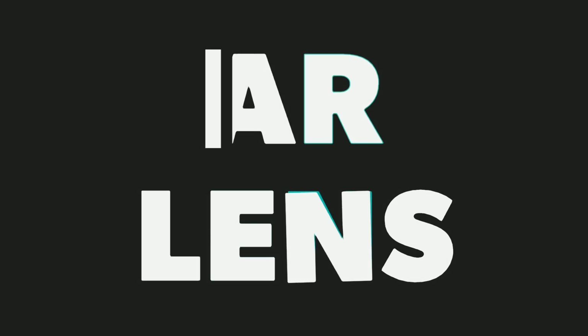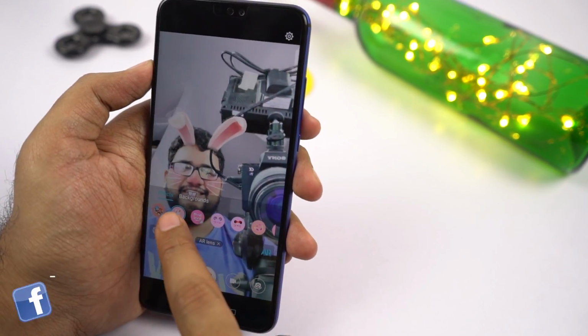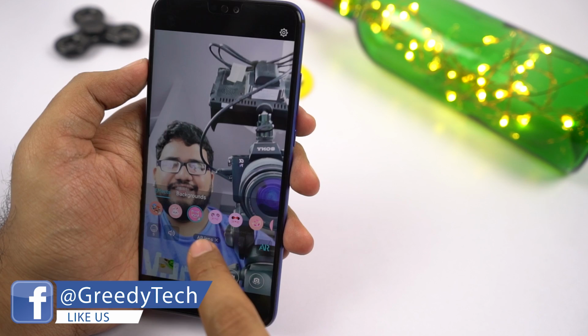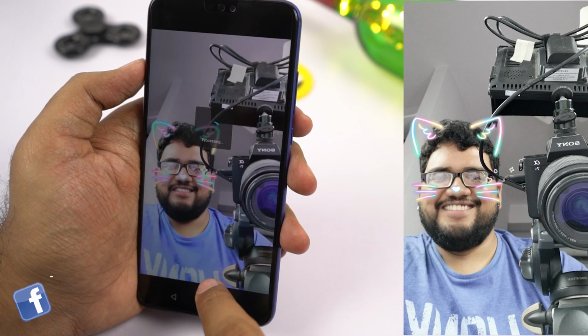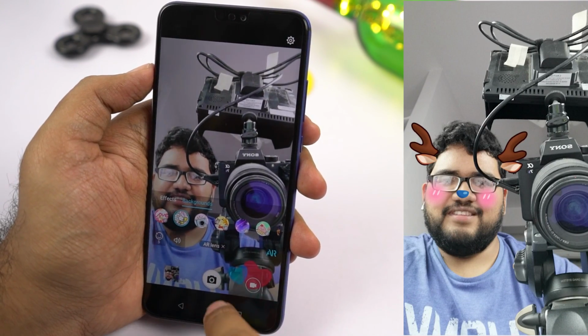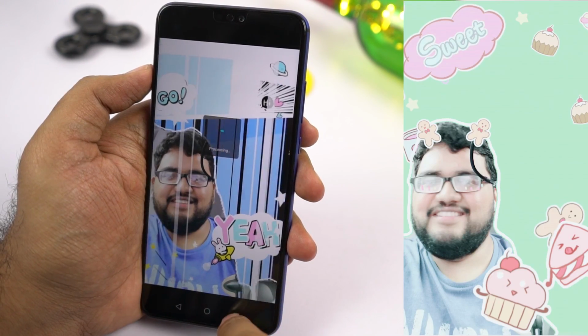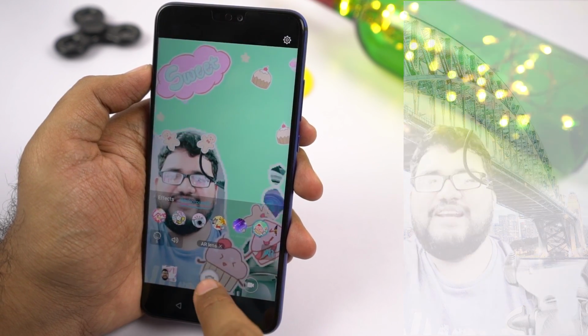Next we have AR lens. Now under this category we have 4 different features, but I'm just gonna talk about 2 features right now. Now the first one is effects. Now using this particular feature you can add different stickers to your face and simply spice up your selfie game. Next we have backgrounds, where you can change the background of a subject to something animated. Both features give you different results and right now, effects work better.